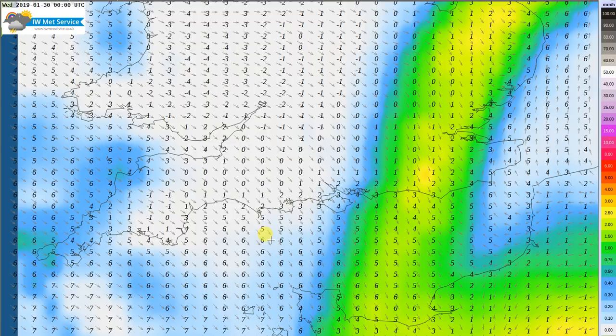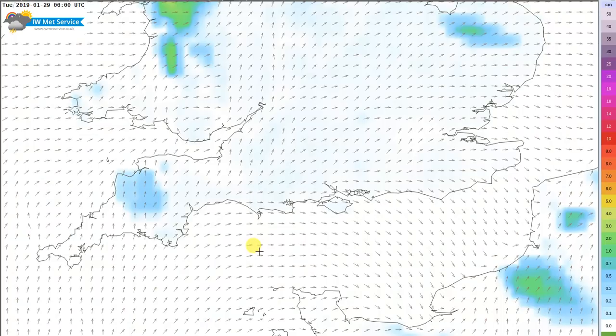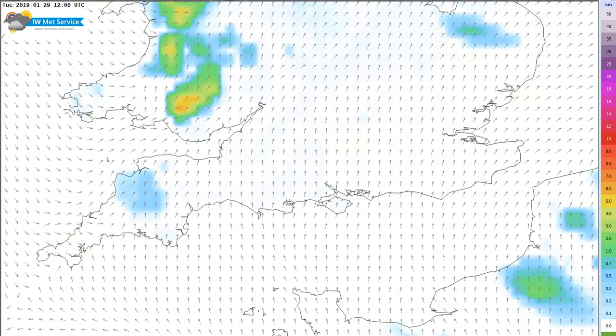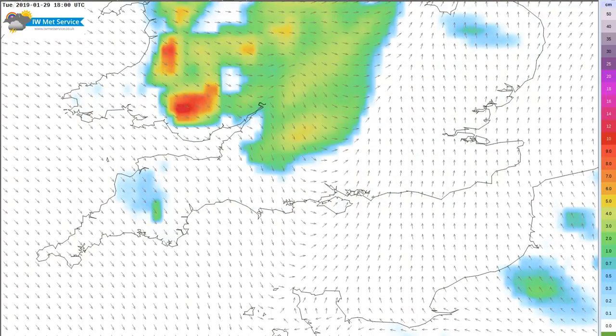This shows the predicted snowfall depth. So we'll start off with this model here. This is a general European model, and this is the snow depth up here on the right hand side. So we'll run through slowly, and you can see as we run through, you can see nothing really over our area until later on in the evening.